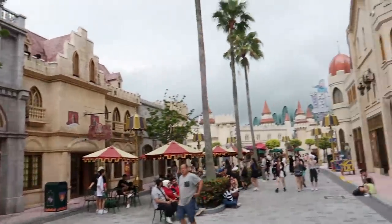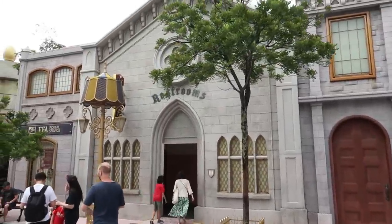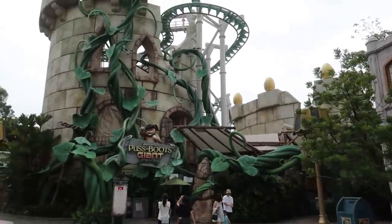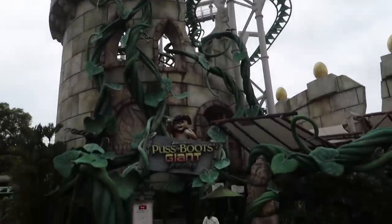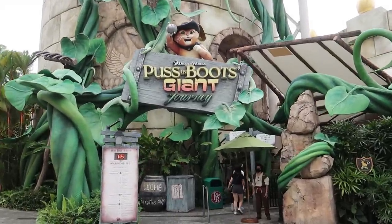This area, I tell you what, this park so far has exceeded expectations. Like everybody said, oh, it's a very small park, it's not got much going for it, but I think it's got a lot going for it. Some very unique attractions, like look at that, the theming of that is fantastic. Puss in Boots, Giant Journey, yeah, 5 minute wait, let's go on.